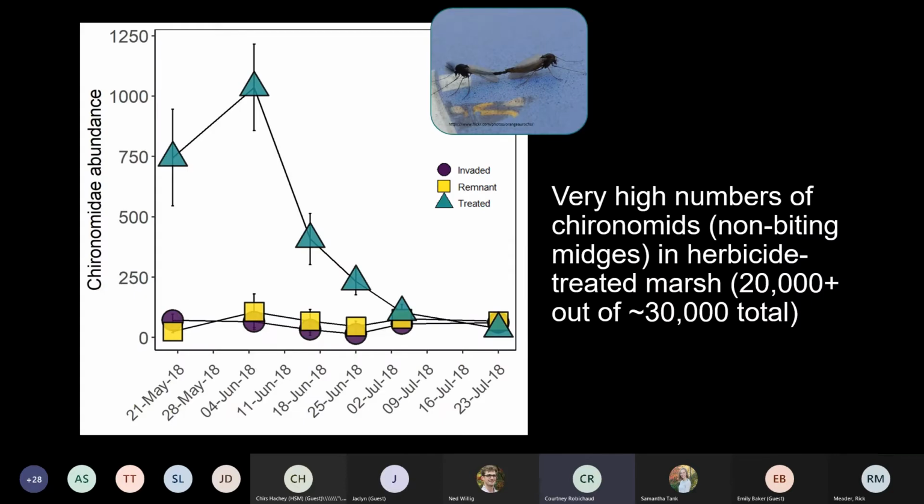And what I've done here is pulled out from the emergence traps over the field season the abundance of chironomids within the Phragmites habitat, the uninvaded habitat, and the herbicide-treated habitat. And you can see we caught that early seasonal pulse, that big pulse of chironomids, and they were fairly high in our samples. One of my research peers said you should definitely put this in, because in all of the samples that we looked at, there were about 20,000 chironomids in the herbicide-treated sites out of about 30,000 chironomids total. So they were very, very abundant in the herbicide-treated sites.